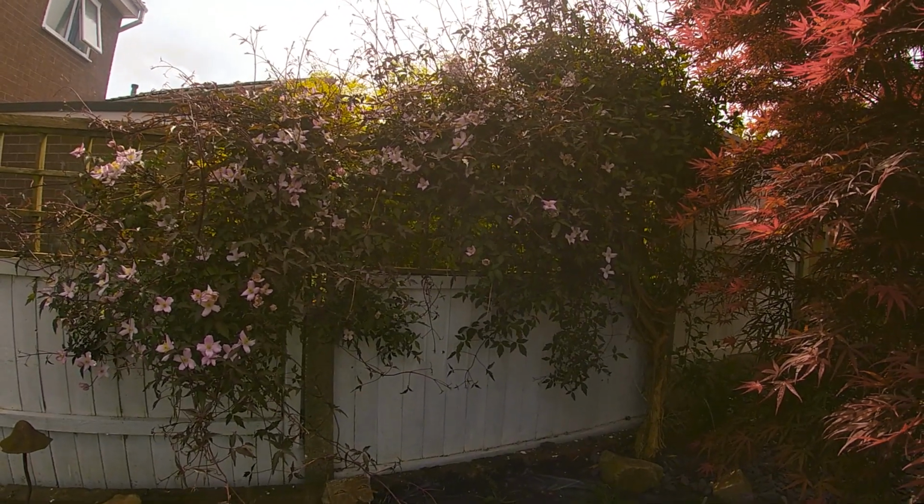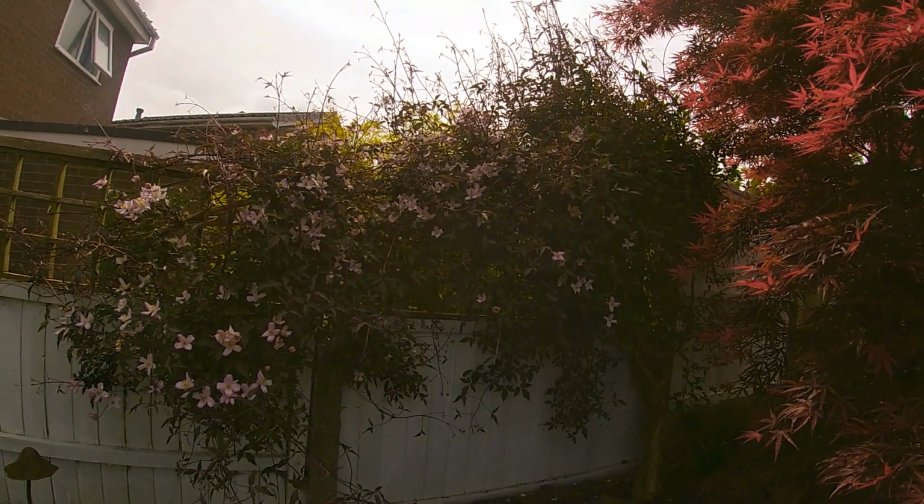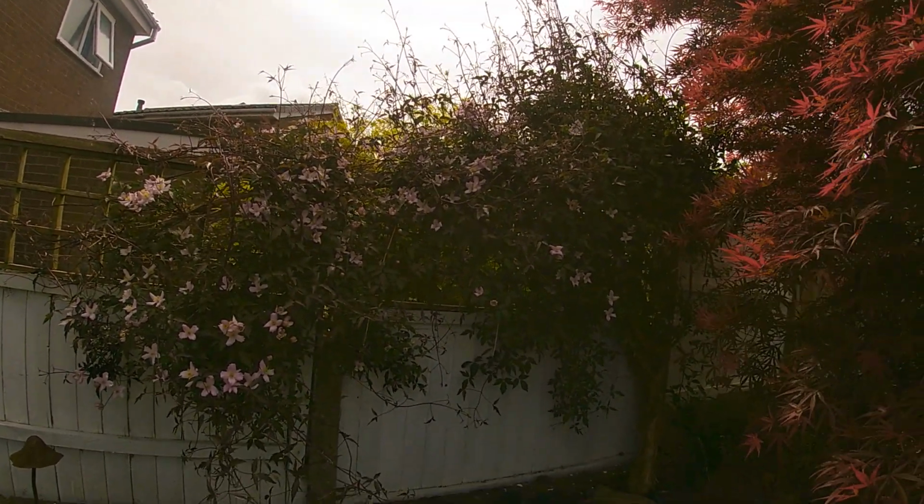There we have a Clematis montana. I cut that back so hard last year that I was worried I'd killed it, but actually, as you can see, it's back with a vengeance.